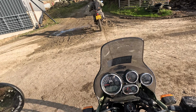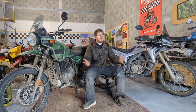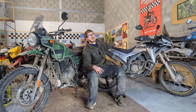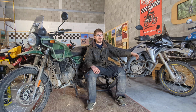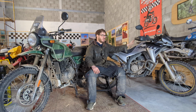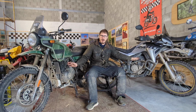So the appeal of these two bikes is A, that they're cheap, and B, that they've given us everything we need to pretty much set off on a long distance trip tomorrow. Throw on some soft saddlebags and you're ready to go. You've got the screen, you've got the crash bars, you've got the wheel sizes, you don't have to do anything to the suspension to make it work with luggage on. They both give a good economy. Both do about 200 miles to a tank. Service intervals on both are 3,000 miles, so comparable levels of service needed.